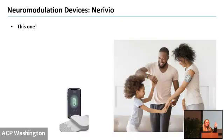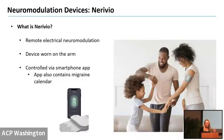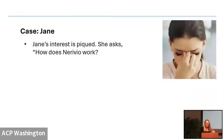How many of you have tried it or prescribed it? Nerivio is actually approved for kids ages 12 and up. This is a prescription covered 100% by Blue Cross Blue Shield. The other insurances negotiate, so you put in the prescription. It's a remote electrical neuromodulation. What is weird here is that you wear it on your arm, but it treats pain, and it's controlled via a smart app.